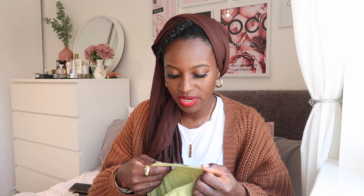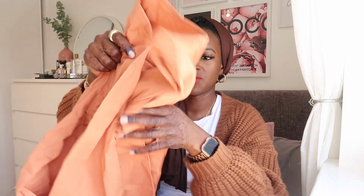The next dress that I'm going to show you is this peach dress here. Oh, and this green dress as well, by the way. I will leave all the sizes that I have picked up below just in case I forget to mention any of them. But this dress I picked up in a size medium. Okay, so the next item is this peach dress here.